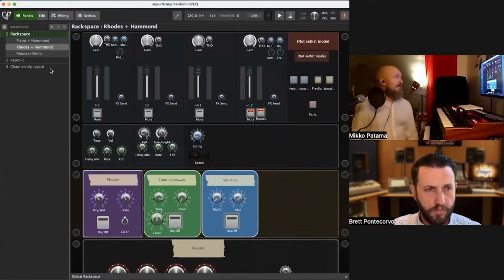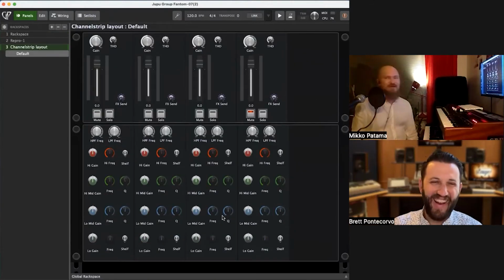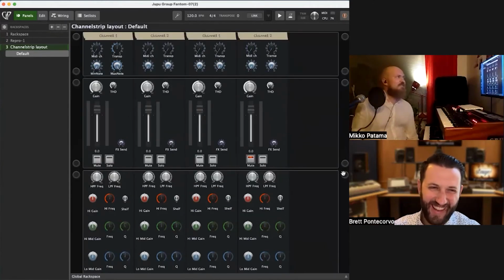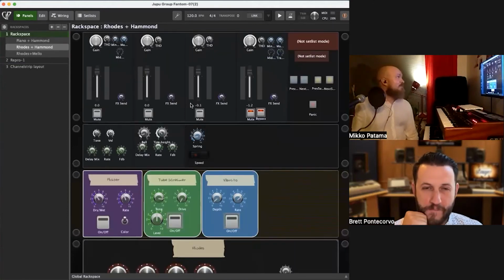I also planned at some point to put the EQ knobs there, but it would probably make the panel a little bit too busy, and I want to see only what I need to see during performance. Yeah, about the synth.